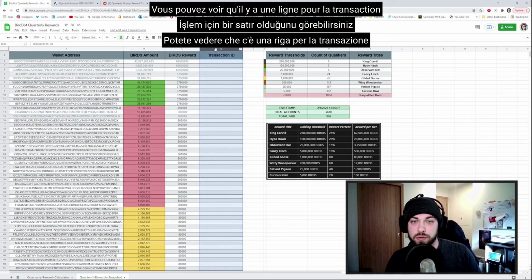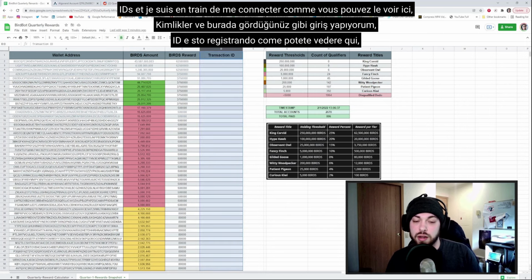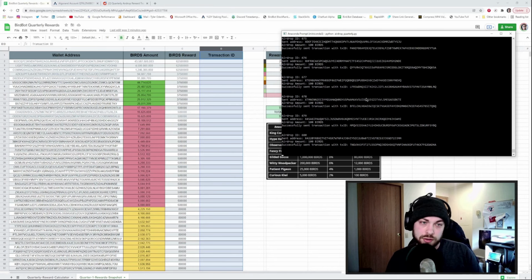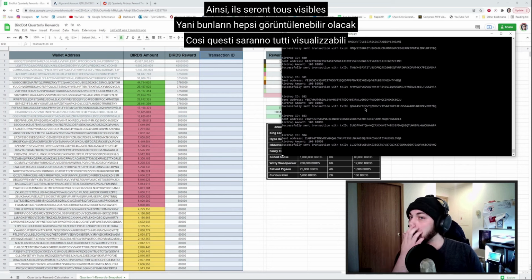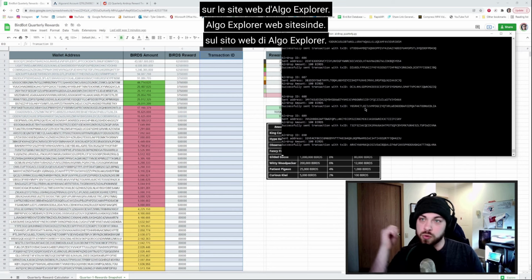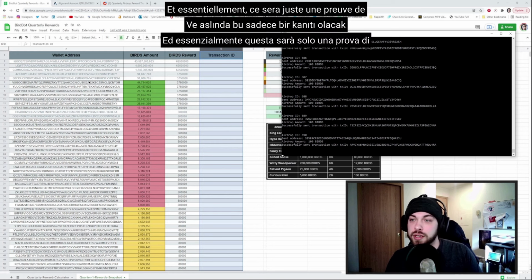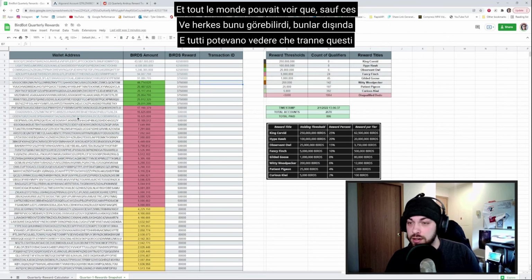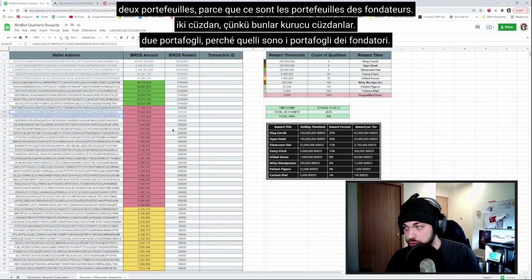After the airdrop is fully completed, I'm going to be dropping all these transaction IDs. You can see that there's a row for transaction IDs, and I'm logging all the transaction IDs. So these will all be viewable on the Algo Explorer website. Essentially, this will just be a proof of receipt for everyone, knowing that everyone got paid and everyone can see that, except for these two wallets, because those are the founder wallets.